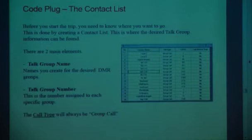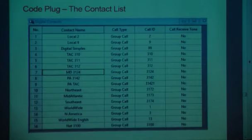Okay, before you start your trip, you need to know where you want to go. You need to know the talk group name, talk group number, and the call type. Call type will always be group call. There's also private call. Private call would be radio to radio, and nobody else hears you. It's a private conversation. Private calls are discouraged on repeaters. You could probably do private calls through the Brandmeister network, hotspot to hotspot, but that is very seldom done also.